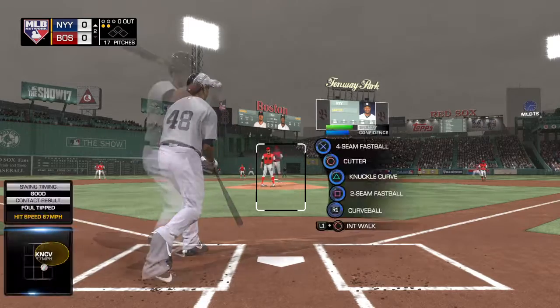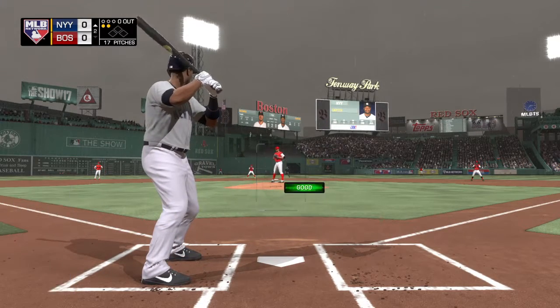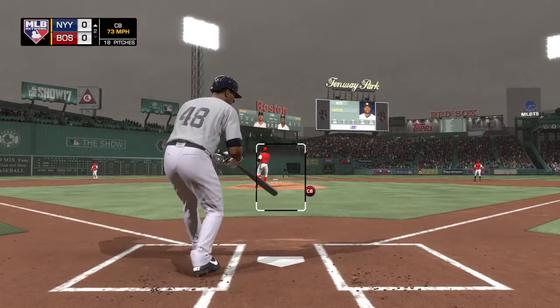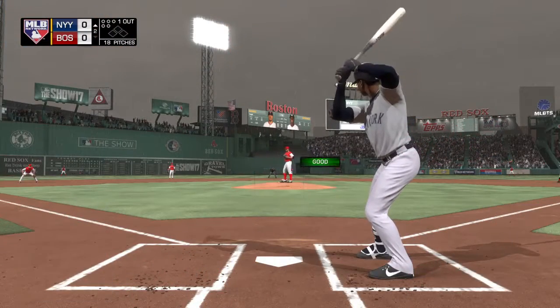Good job to spoil that one away, and he stays alive. Oh, he might have got away with one. 2-strike breaking ball that ended up being in the zone. I think he probably wanted that out of the zone, but fortunately, he just fouled it off. And a big cut at the breaking ball, but he comes up empty, and that's the first out.